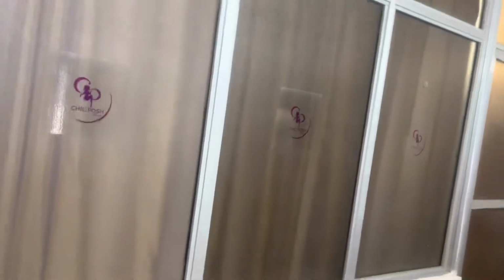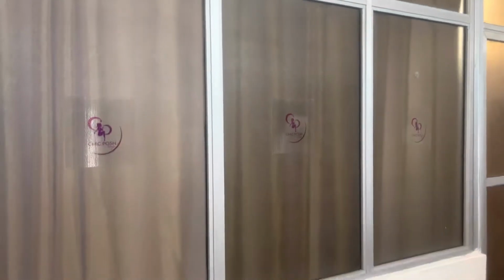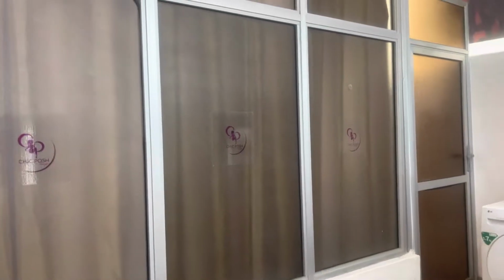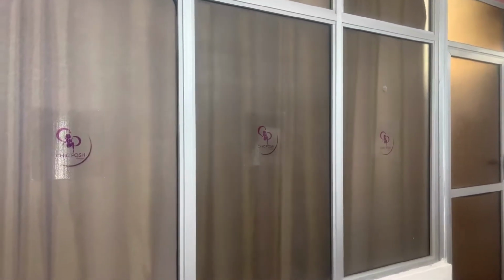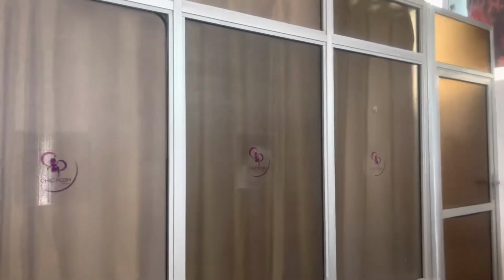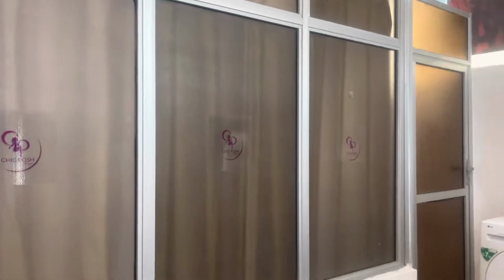And then in this room, I'm not gonna go in there because I did not book for a massage. They have a massage room right there. You see how it is, it is light proof. When you're in there, they can't see you. Nobody will see you. So when you want a massage, just come here. You're in the right place.